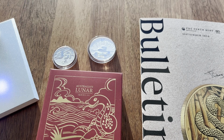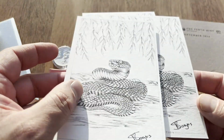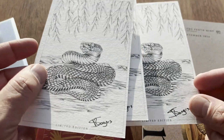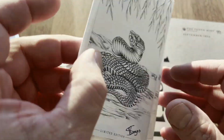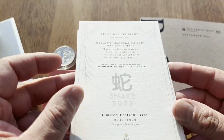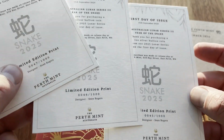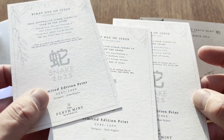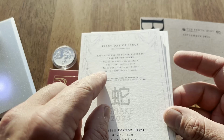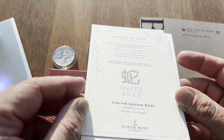So also got, these are the cards that got released today. I'll just show you these little special cards. If you were at the Perth Mint for the launch day of the Lunar, you were able to get one of these only for the 1 ounce silver. You got one of these cards that were very limited, as you can see, only a maximum of 1,000, and each one was individually numbered. So they're the numbers that I ended up being able to get today, from 45 to 47, and it just goes through a little bit that you were there on the day. It's got today's date and a little bit about the purchase and everything there. So I think that's pretty cool.